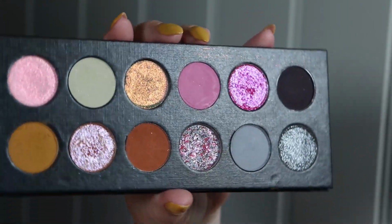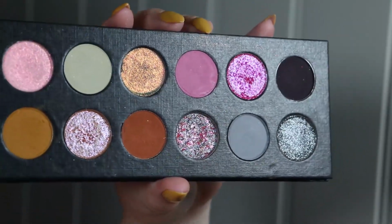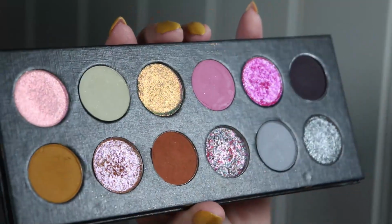So that's kind of my thoughts behind it, and now I really want to swatch the palette for you, but I will just make sure to label the swatches.